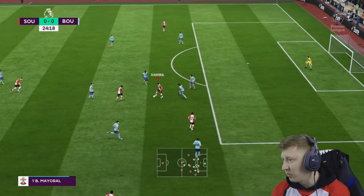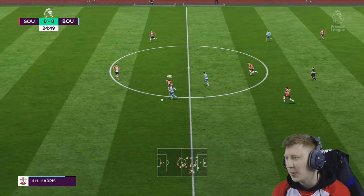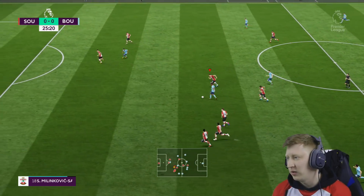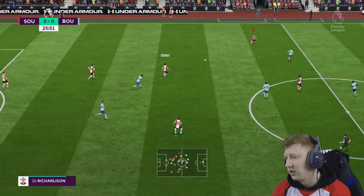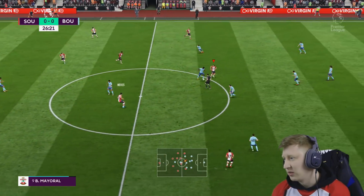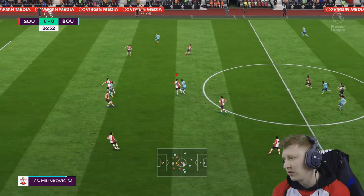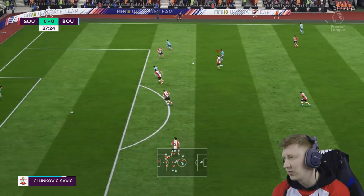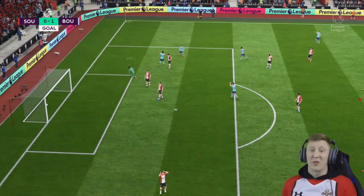Neves through there to Borja Mayoral, wait for the run of Promes, lose it to Nathan Ake. King turns well. I'll have that tart. Tierney out to Richarlison, inside to Promes and across to Ruben Neves. It's poor. Not muscling. So he's not able to do so. Josh King just too fast. Callum Wilson too fast. And Bournemouth too fast.